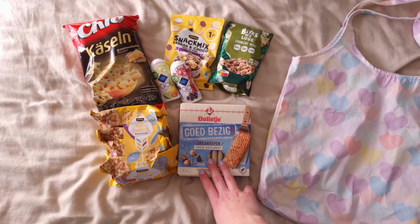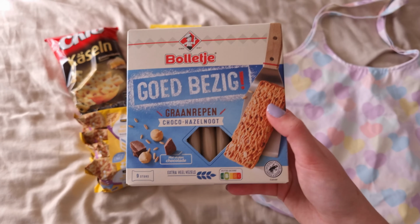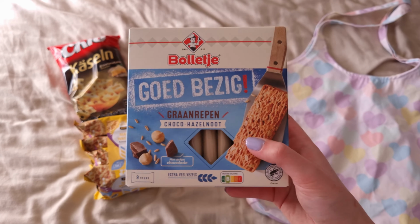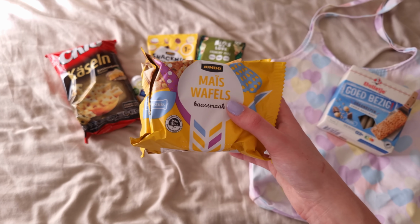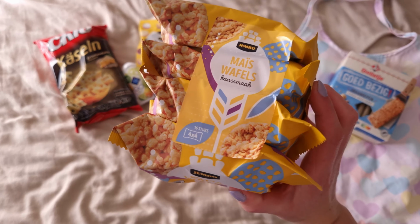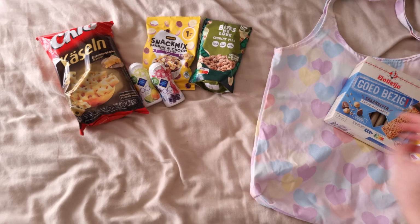And these are the snacks that I'm going to bring with me. First up, I have these Bolletje Goed Bezig granenrepen. And in English, I guess they are called cereal bars. They include choco and hazelnut, and it looks absolutely delicious. Okay, so next up I have these corn waffles. At least I hope they are called that in English. Otherwise, I'm not so sure what they are called, but this is what they look like. And it is cheese flavored, which I like. Otherwise, they would be pretty plain.